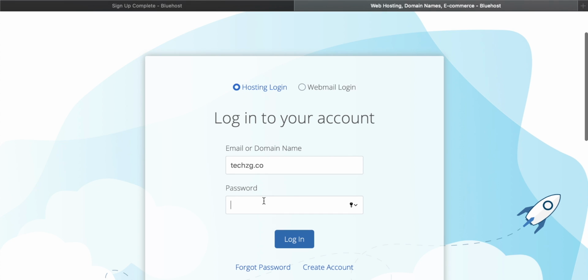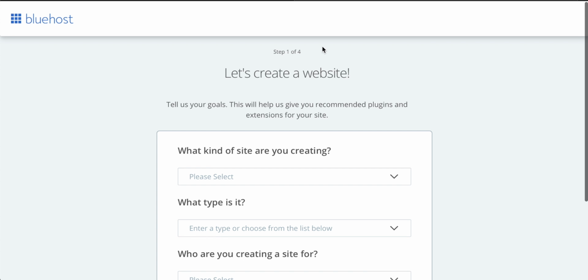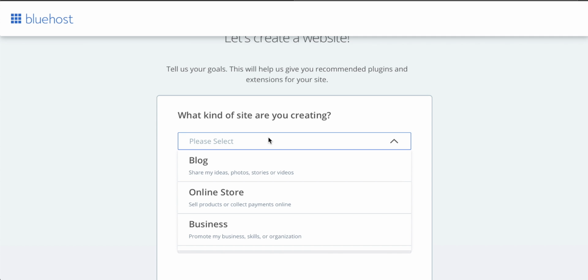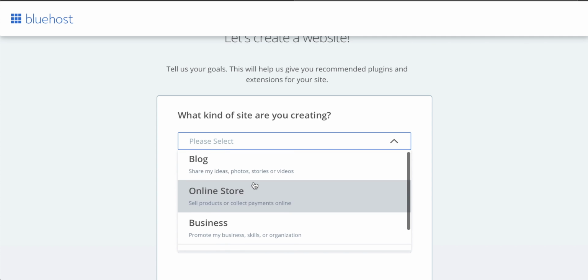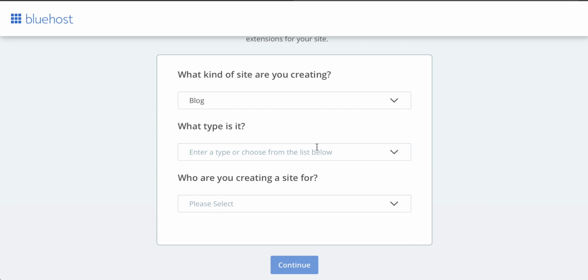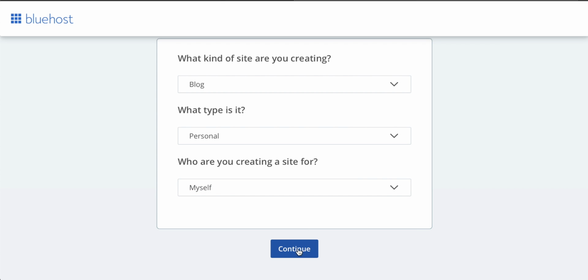Simply type the password that you just created, then click log in. What's great about Bluehost is that all you have to do is answer these questions and it'll set the site up for you. So right now we're going to just create a blog because that is what will be used with WordPress. We can then put this information in. It's not entirely necessary though, and creating the site for myself and continue.